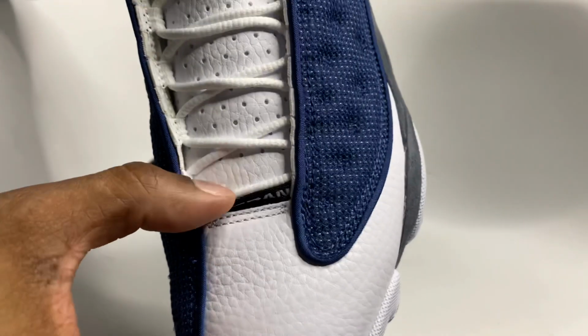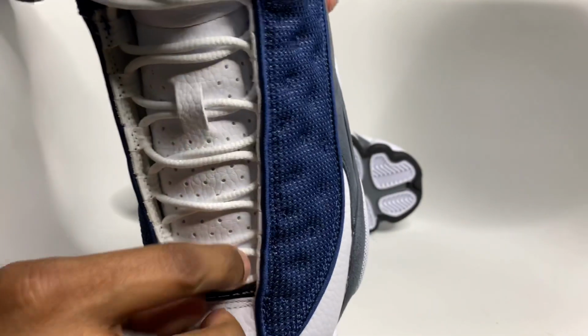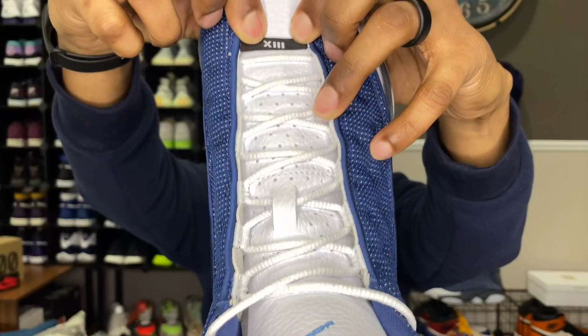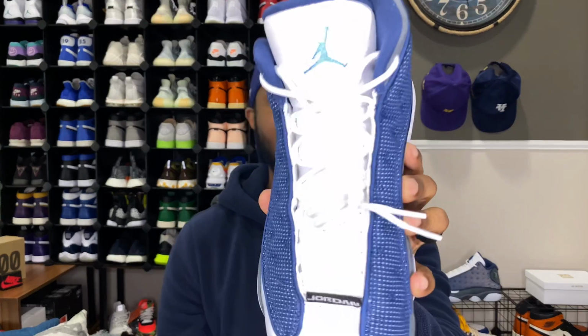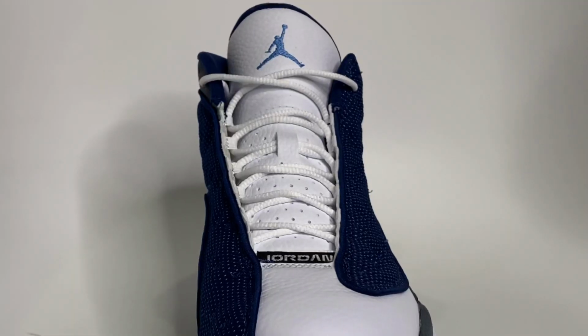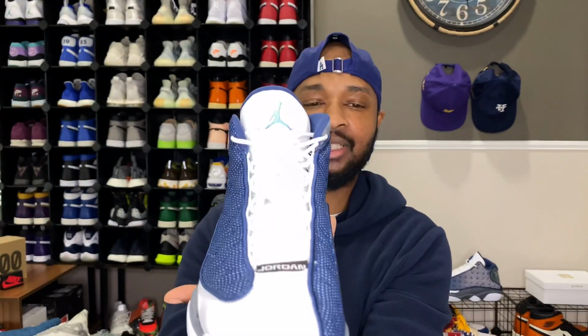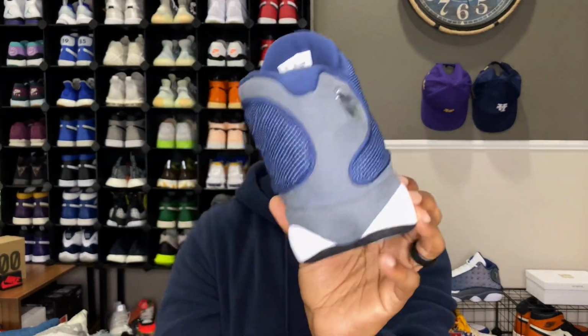Also at the very edge of the tongue, you do have a Jordan tab right here, and it does have the number 13 in Roman numerals on the other side. These do come standard with skinny white laces. Big fan of these white laces on this shoe. I feel that any other color laces probably would detract away from the shoe, so these give a nice contrast. And with these being thin rope laces, they just pretty much blend right in with the tongue, and I think that looks perfect on this model.